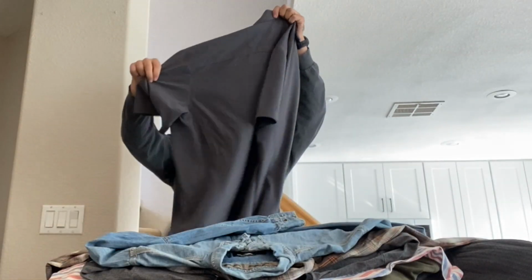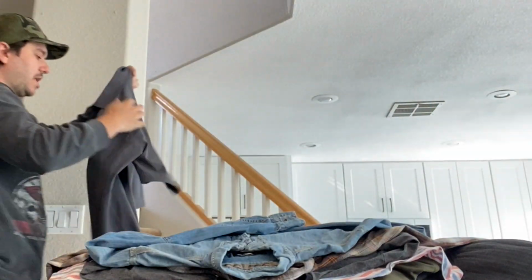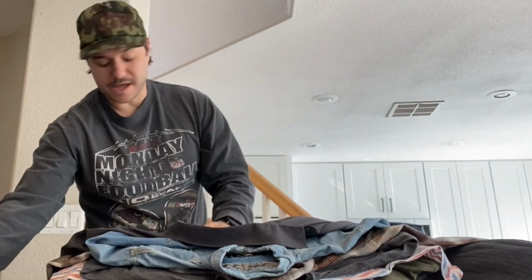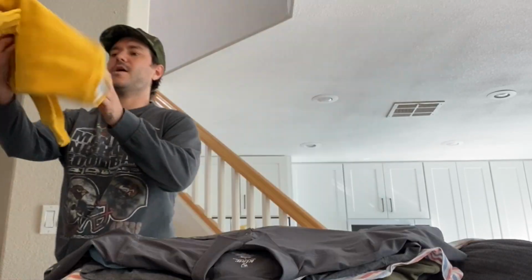Then we have a cool shirt. This one is called a Tough Flex. Sold this before. These cool shirts that are more like performance, where you can look up the style, are worth grabbing. The older ones that are striped cotton really kind of suck. I always grab these here.